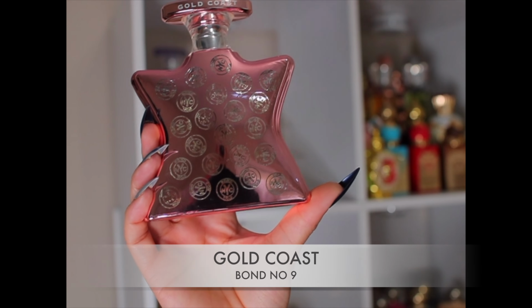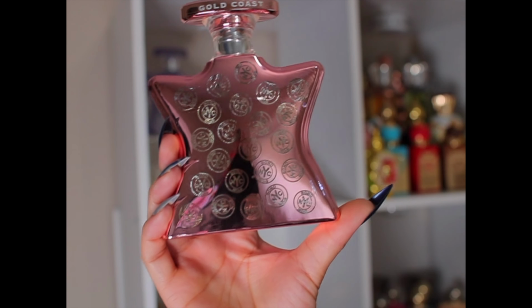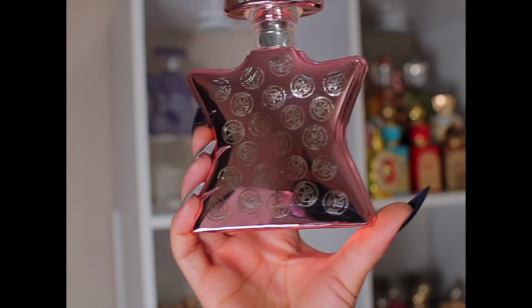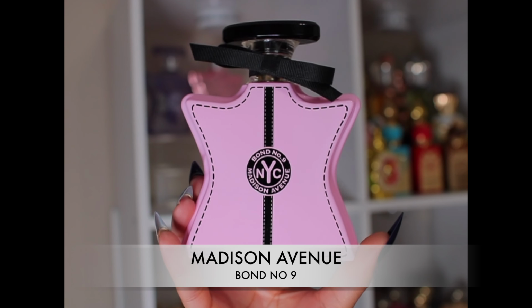This is Gold Coast by Bond Number 9. So this is rose, lychee, apple. So this kind of smells like a dash of Delina La Rose with Meliora with Eating Juicy Apple. So that's why I love this. Perfect for hot weather. Another Bond Number 9 is Madison Avenue for spring and summer.